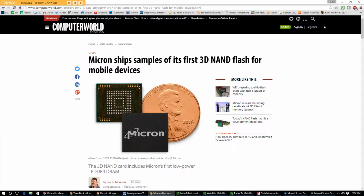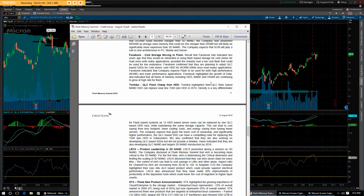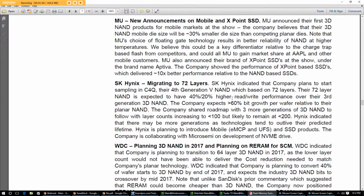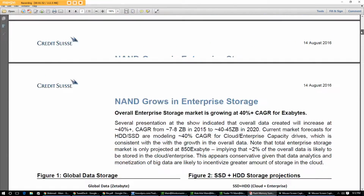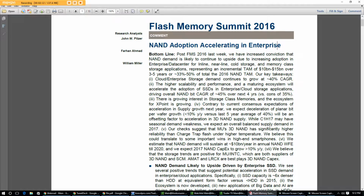So first this article came, about August 9th. After that, something very interesting happened, and it was this note from Credit Suisse. There was a big conference called Flash Memory Summit, the annual Flash Memory Summit conference of 2016, which happened around the 12th of August. This article was published on August 14, and it really caught my attention.